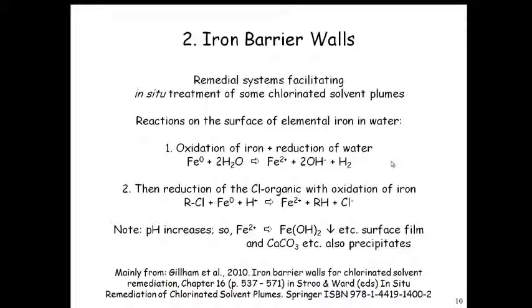That's often viewed as a detriment. For example, iron 2 plus that's freed in the reaction precipitates, likely on top of the zero valent iron, and might passivate or reduce its reactivity. And also we could get calcium carbonate to precipitate. There's been worry that these sorts of precipitations will cause the technology to fail very quickly.